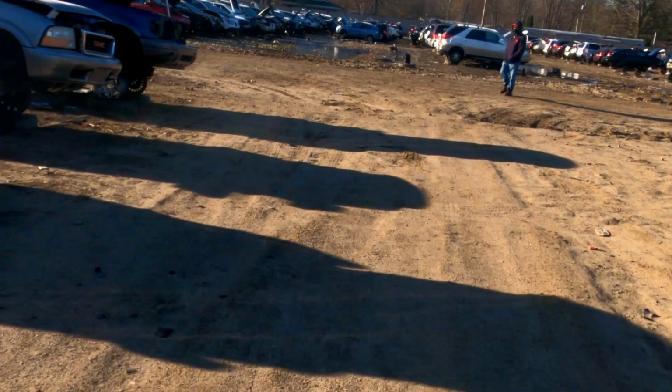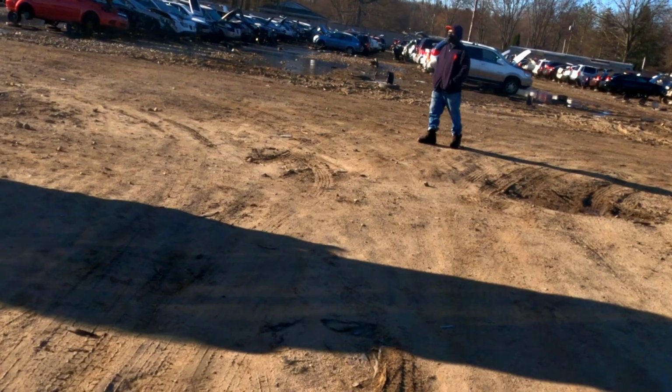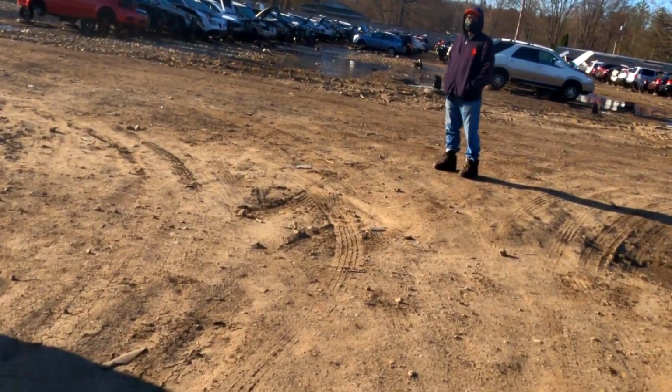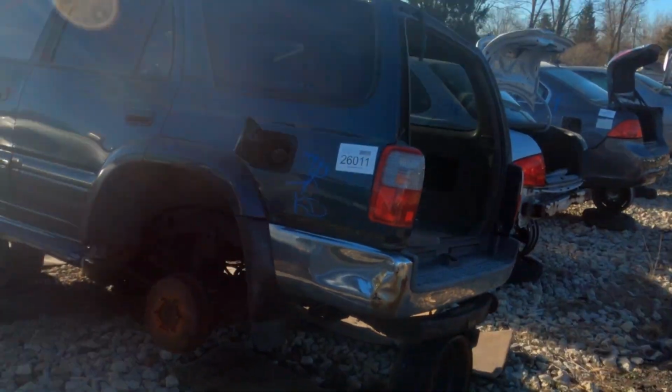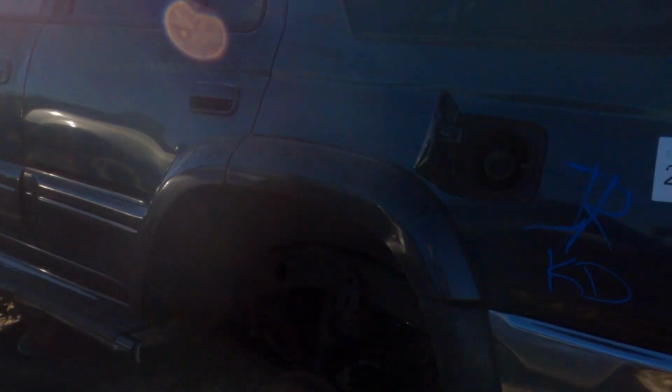What are you looking for? 21, 27, and 22. They're usually on the end rows, but it looks like it's a beautiful day for an e-locker.